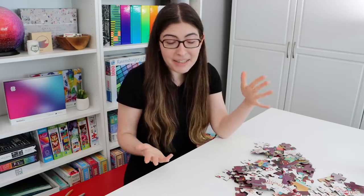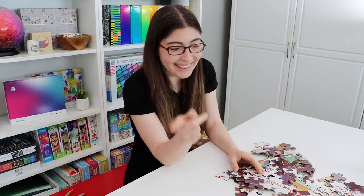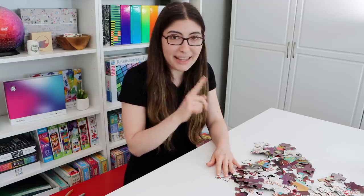So at only 72 pieces, again, I don't think this is gonna be much of a challenge. So I came up with a little challenge for myself. What I'm gonna try to do is do the edge and then fill in the pieces in order all the way across. So let's see how that goes.